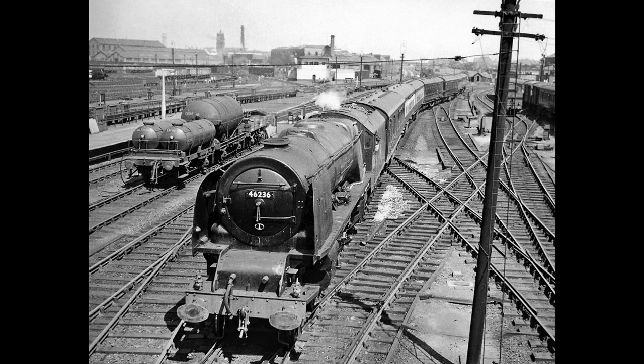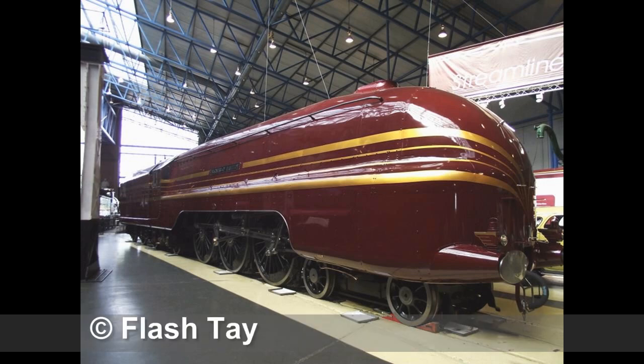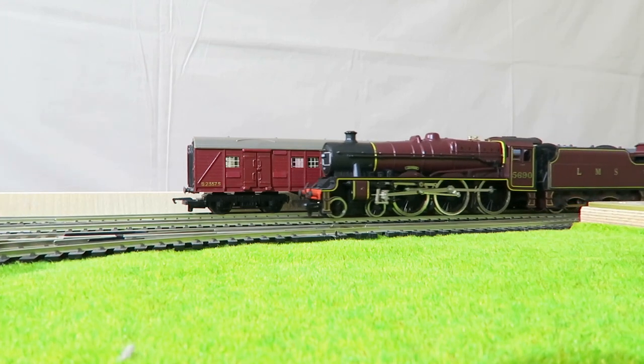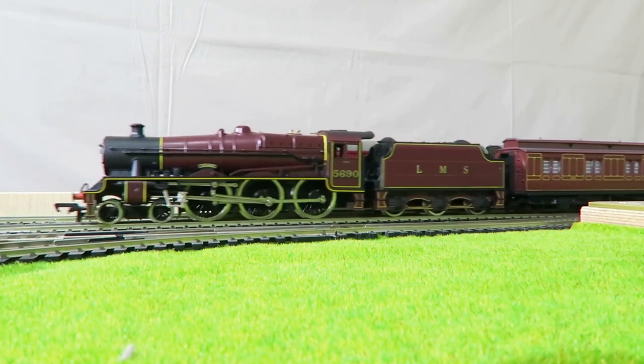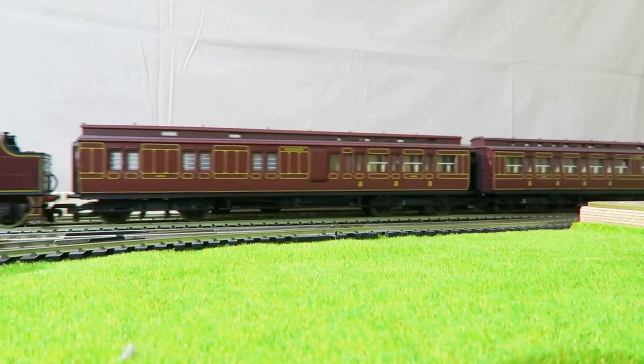Three Duchesses have been preserved. Number 6229, Duchess of Hamilton, and 6233, Duchess of Sutherland, have both been in service on the main line hauling rail tours. The third locomotive, 6235, City of Birmingham, is now located at Think Tank in Birmingham.